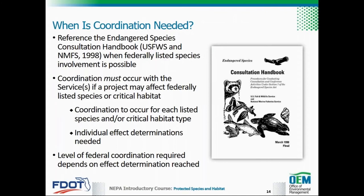As mentioned previously, coordination is required for federally funded, authorized, or implemented projects to ensure that actions are not likely to jeopardize the continued existence of federally endangered or threatened species, or result in the destruction or adverse modification of critical habitat. It is highly recommended that the districts reference the Endangered Species Consultation Handbook located on the U.S. Fish and Wildlife's website if federally listed species or designated critical habitat involvement is possible. A link to this handbook can be found on the resources page as well.